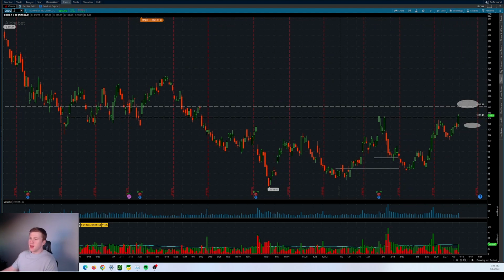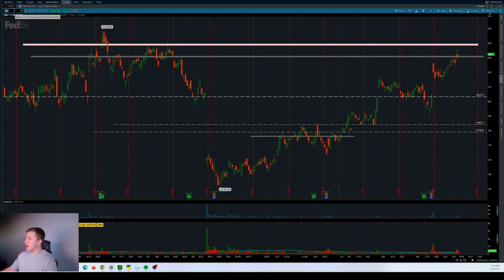The third play is going to be FedEx, a nice, basically similar pattern here, curling pattern here off this earnings. We have profit taking, hedge funds, institutions managing their position off of this and digesting the new earnings. Nice move up here, gap up, and then we hold this 230 region.